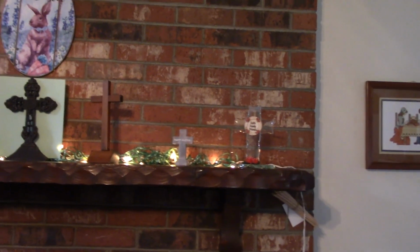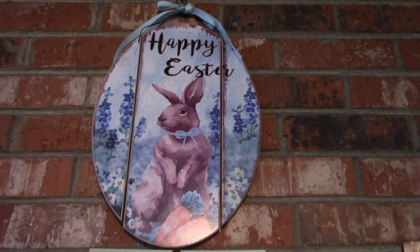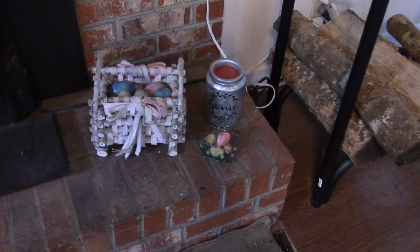This is the fireplace. Got all different kinds of crosses up here. Got a happy Easter sign. And you got more Easter eggs down here. Those are onyx ones.